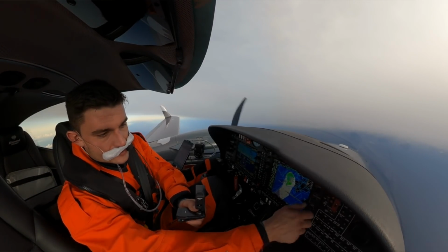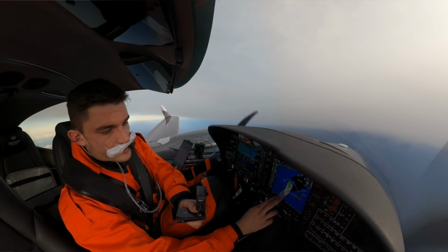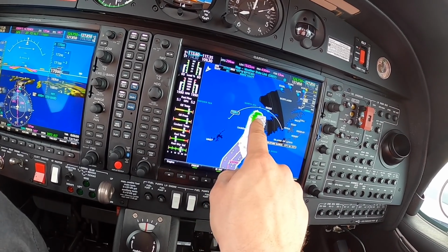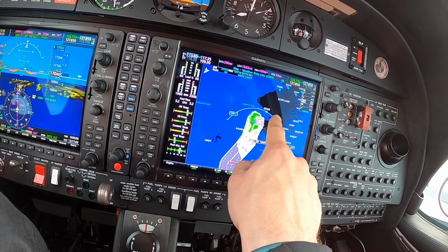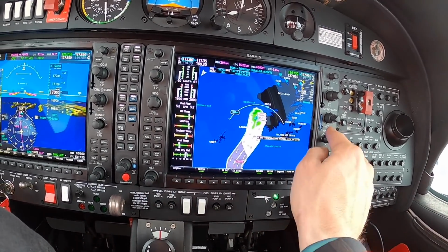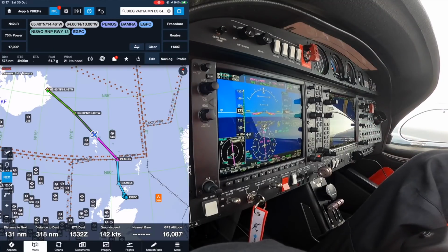Failing that, when we get to around the waypoints, if there's any issues, we can go to somewhere where the weather's good. That's located here. We've got Wick, and for a destination alternate we've got Inverness, which is there. So yeah, it's all going pretty well actually.